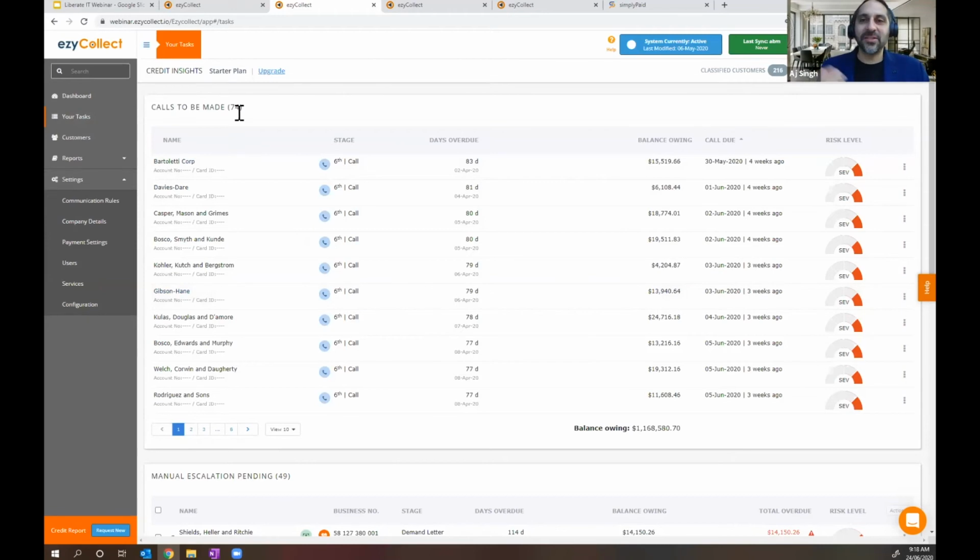But typically it could be 10 to 12 calls a day that you have to make, depending on how many customers you have. And what you have here is a screen that shows you, okay, I have to call this customer. They're on the 6th stage, so you have different stages that you can follow up. So this could be the second time you have to make a phone call, right? And you can see how many days overdue the customer is based on their oldest overdue invoice, how much they owe you, when the call was actually due. So you might be quite late in making that call.